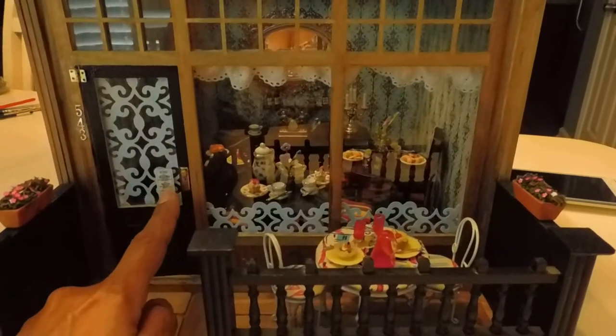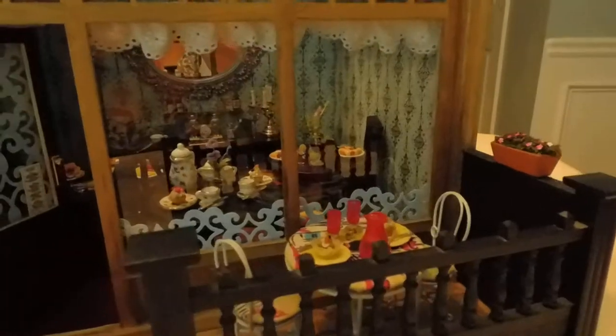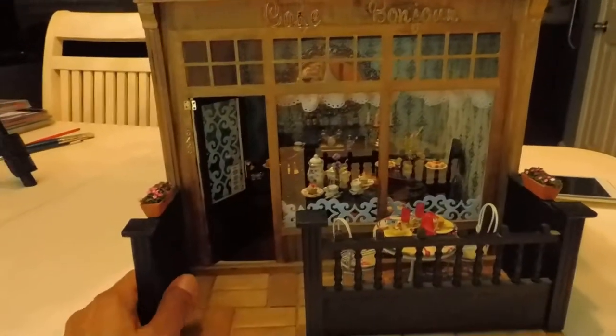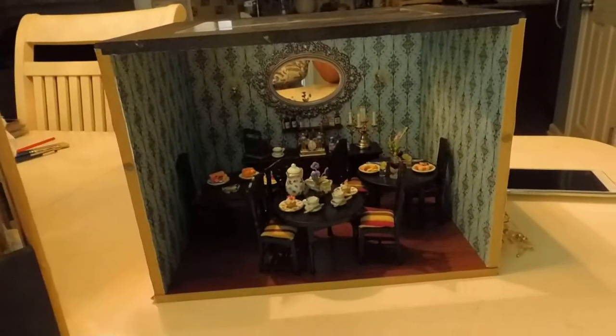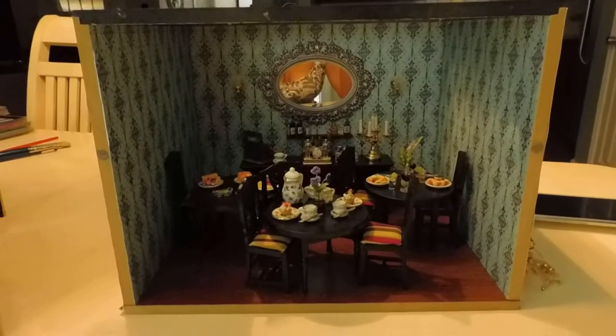We have a small little menu in the door. The door opens, of course. I don't know if you can see in the door, but we're going inside anyway because we get a better view. Because this opens and it moves away. Boom. And there's the inside of my restaurant.